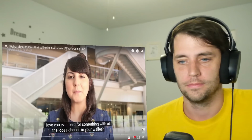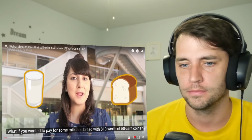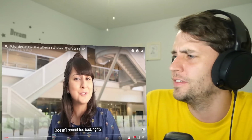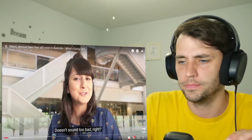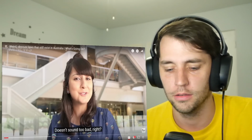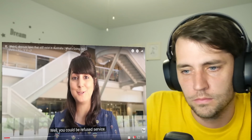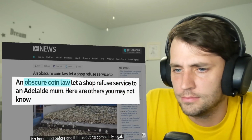Have you ever paid for something with all the loose change in your wallet? Maybe like a gumball. What if you wanted to pay for some milk and bread with $10 worth of 50-cent coins? Doesn't sound... You guys have 50-cent coins? Okay, I need to look up something about your guys' currency. I mean, we do have 50-cent coins. They're just super rare. Well, you could be refused service. It's happened before, and it turns out it's completely legal.